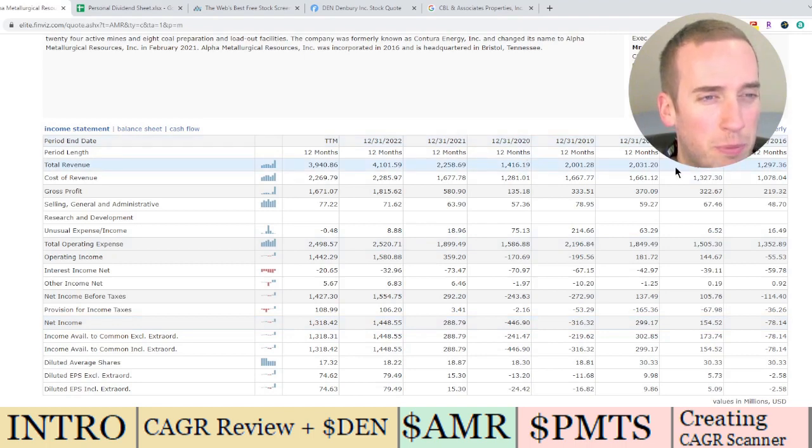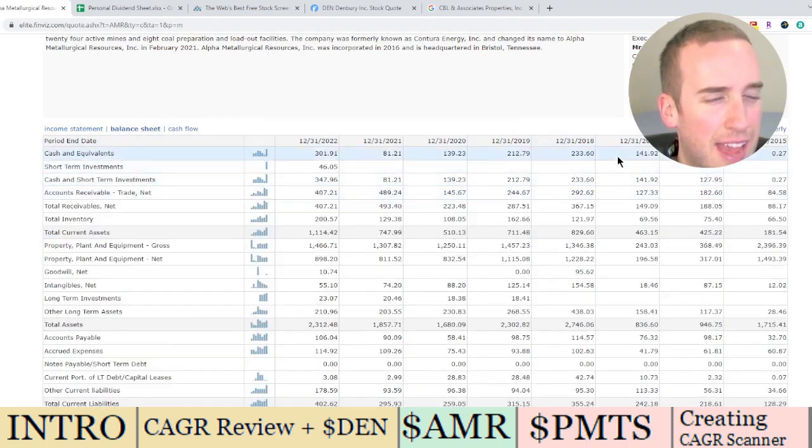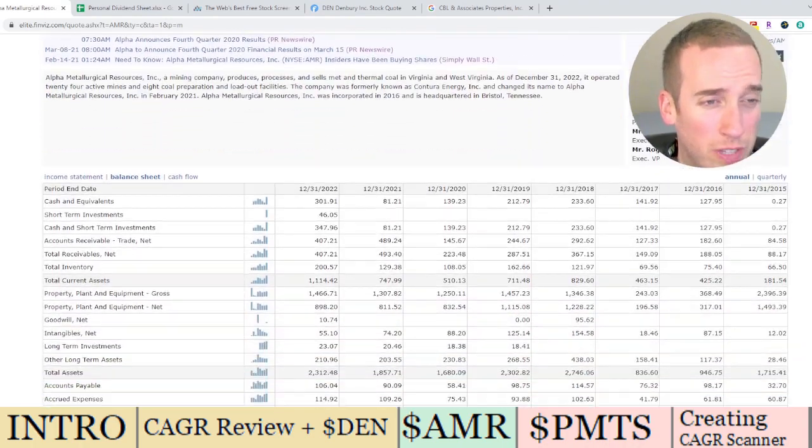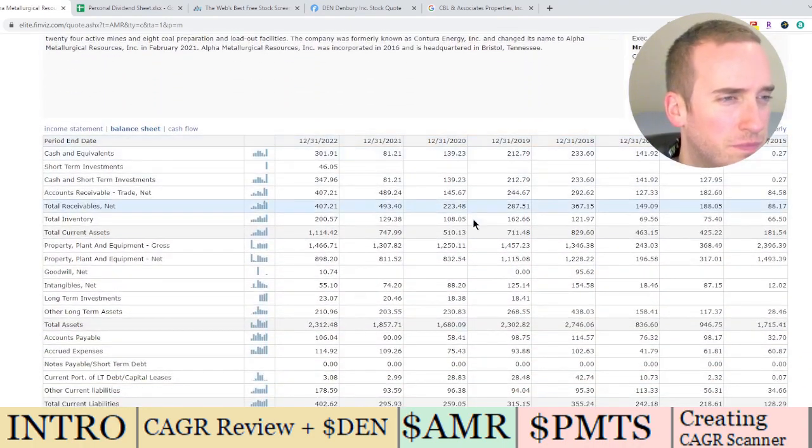Their revenue has been pretty consistent. It did take a hit. It took a minor hit. Total revenue took a minor hit. Gross profit exploded. Operating expenses increased. Cash was okay. I mean, what's their quick ratio right now? Their quick ratio is over 1, so that's okay. That's fine.